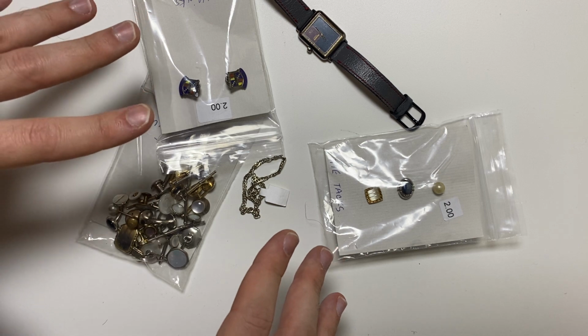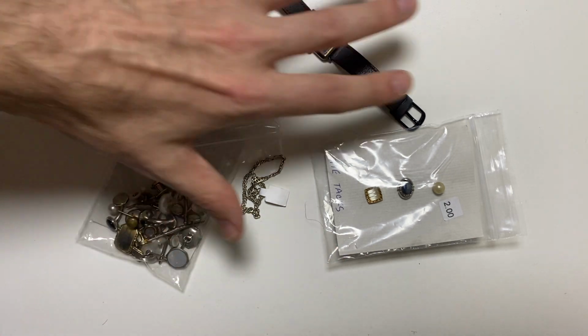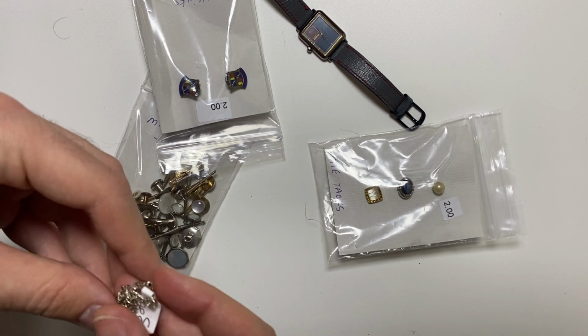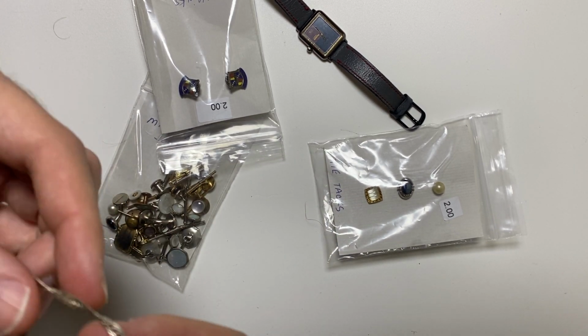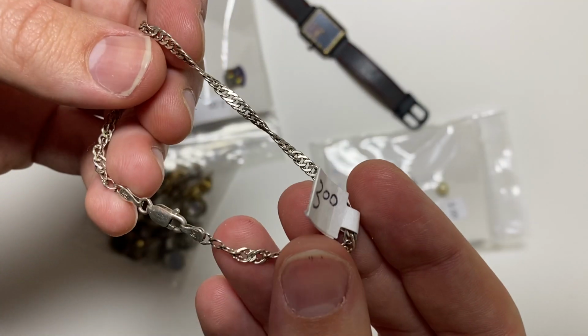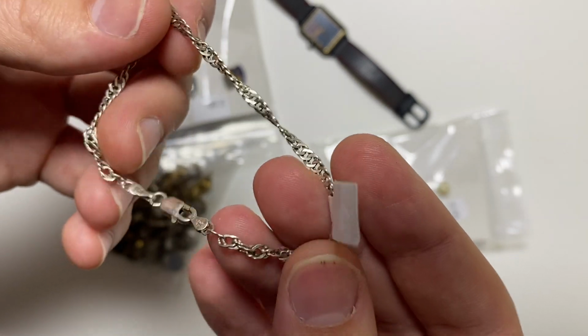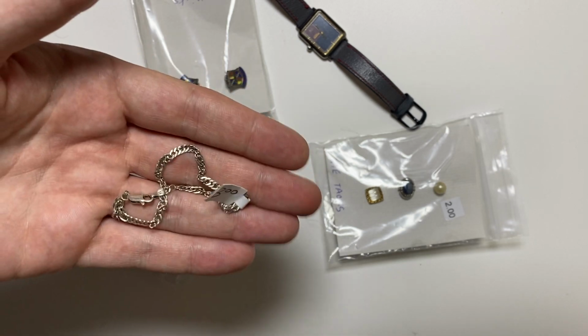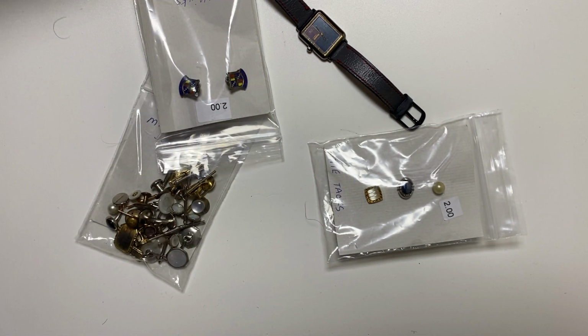So this morning I ran out to the thrift store. All this, I think, was like $13.20. First item, $3. This is just a nice little sterling silver Italian bracelet. Cleaned up, $30 to $40 all day long.